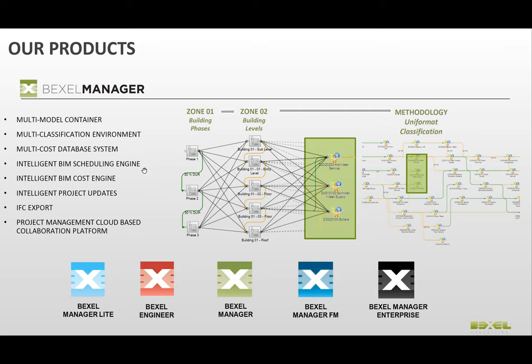So we have an intelligent scheduling engine, and you'll see today in an example how we can mix zones and methodologies, essentially like Henry Ford did more than a century ago with assembly lines. We have a similar approach, and we can create optimized schedules in a very fast manner. This is really something we strongly believe will be the future of construction scheduling.